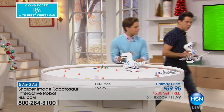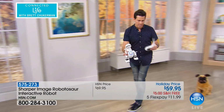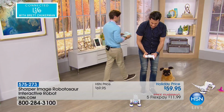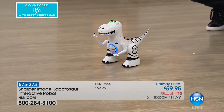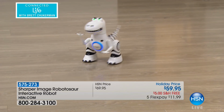We'll walk over here so I can get it on the floor, but this toy, this robot is so cool because it really has emotions. That's what I love about it. Kids can really feel connected with it. And the lights, you know how they say the eyes are the windows to the soul? Thank you, Brett. Yeah, same thing with this toy. You know what he's feeling by the color of his eyes.